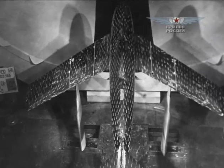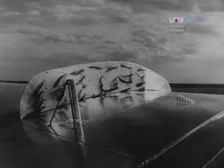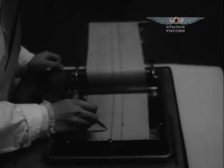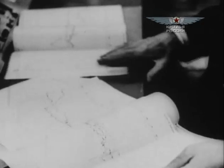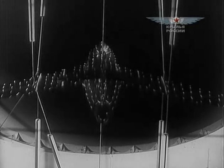An innovation, the boundary layer fans, was used on La-160. They were installed on the upper surface of the wing to keep the air from flowing along the wing. Aerodynamic tests showed that this innovation was very efficient. Subsequently, aerodynamic fences were applied on many types of Soviet jet aircraft.